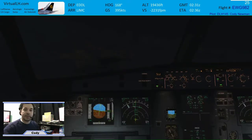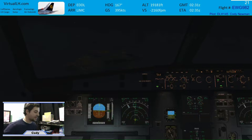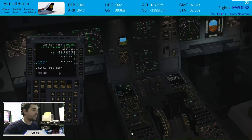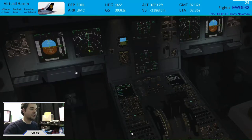I'm on the IVAO network right now. We've got Johnny with us, and we're just descending through 19.7 right now, so we're actually on a pretty quick descent. LIMC is the arrival, 35 left is what we're going into, and we are using, I should write this stuff down, the ACAS 2H arrival.